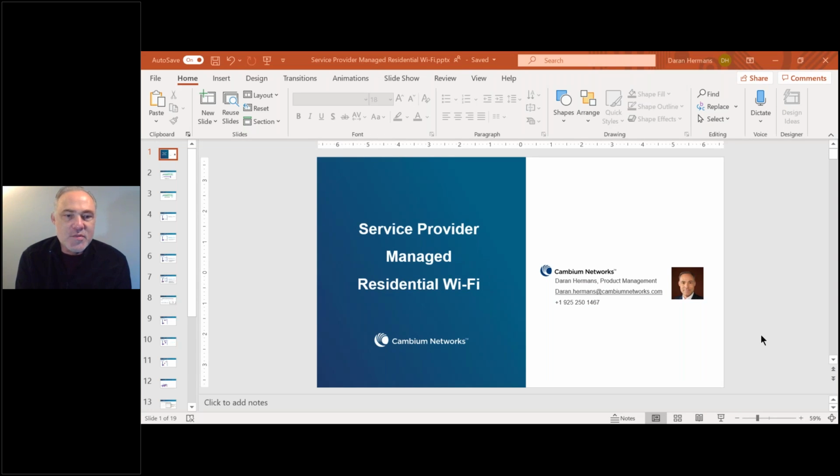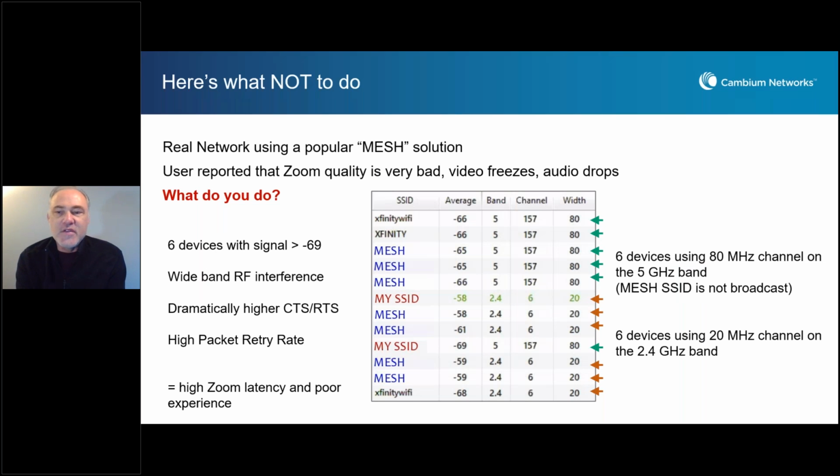That means there's money to be made here. Actually, let me get back to my slideshow here. There we go. So less than 50%. Most of you actually have less than 50% of your customers who want to choose managed Wi-Fi.